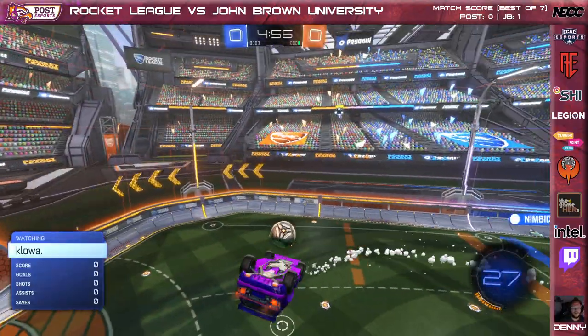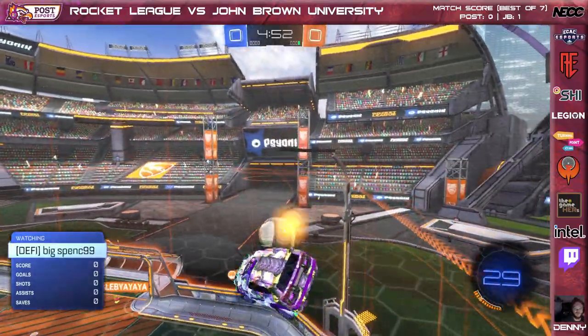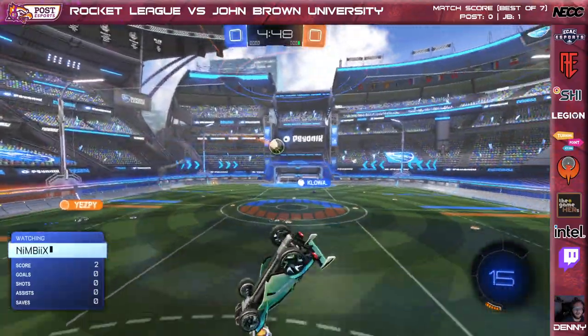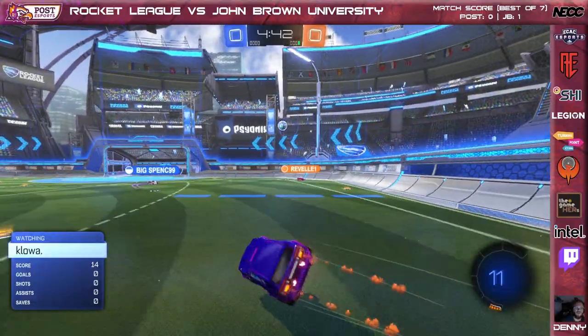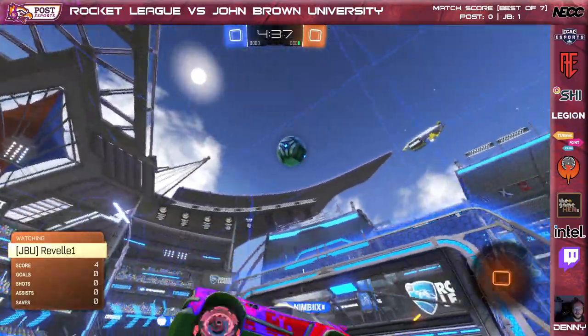Oh, chance right off the kickoff. Klowa. Trying to find that 50. Here's Spencer. Yespi off the ceiling. Ooh, dangerous touch there from Klowa. Wasn't quite able to get the flick. And Ravel was there. Pops it out to Caleb.